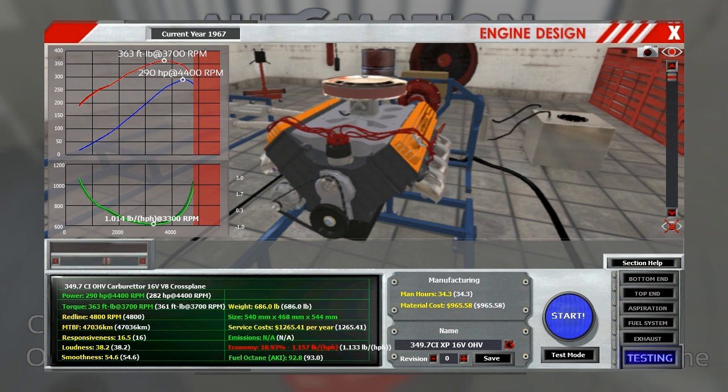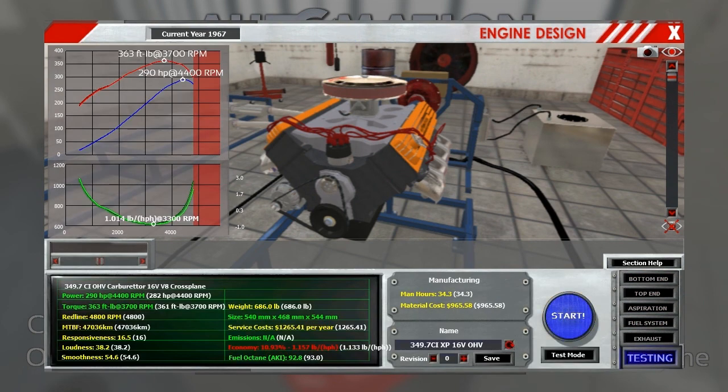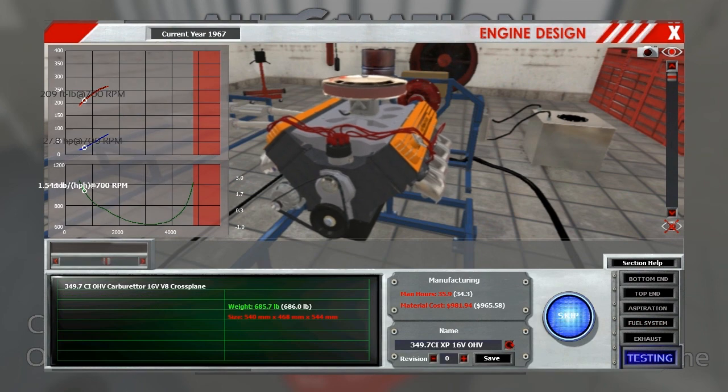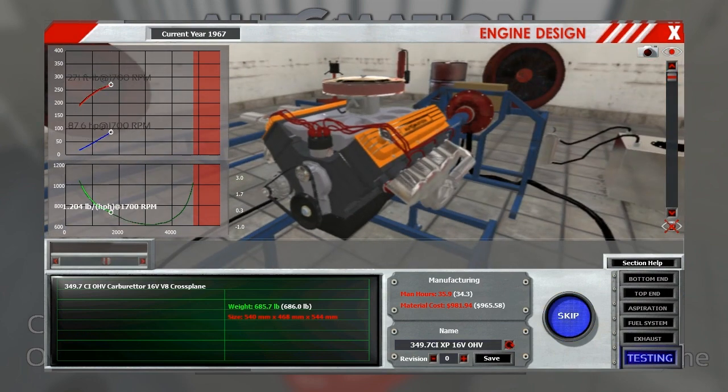Still, that drop off is still killing me a little bit. So I'm gonna do... We're still within reason on material cost and man hours. So I'm gonna bump up the fuel system tank a little bit. Let's see where that gets us. Gets us a nice aggressive sounding idle, that's for sure.